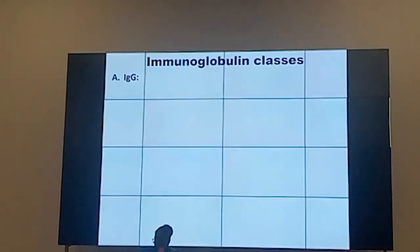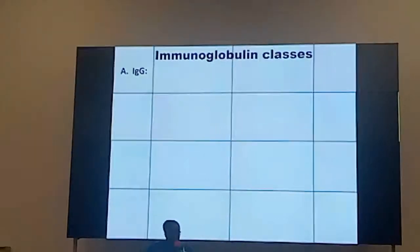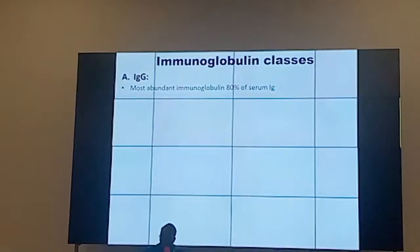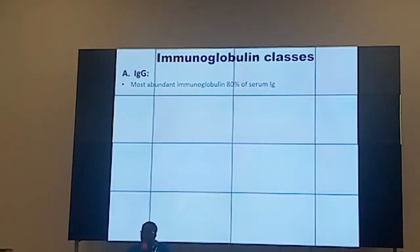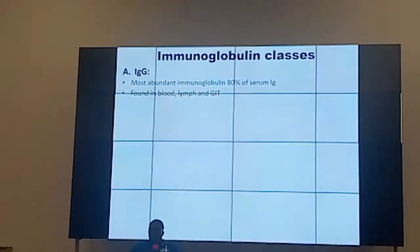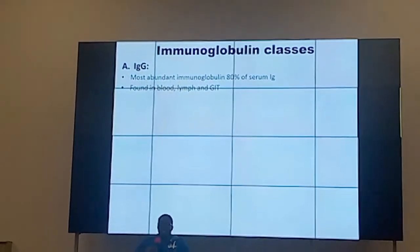This you need to know. You need to know the differences between the classes, how they function, where they're found, and so on and so forth. IgG, first one. It is the most abundant immunoglobulin. It makes up 80% of all the antibodies that are found in the blood. That is IgG. It's found in blood, lymph, and also in the GIT. We know what GIT stands for, isn't it?